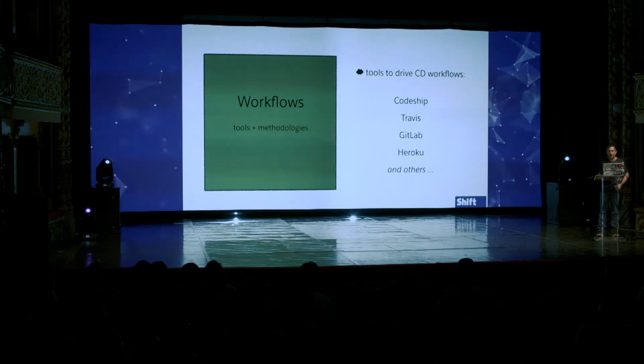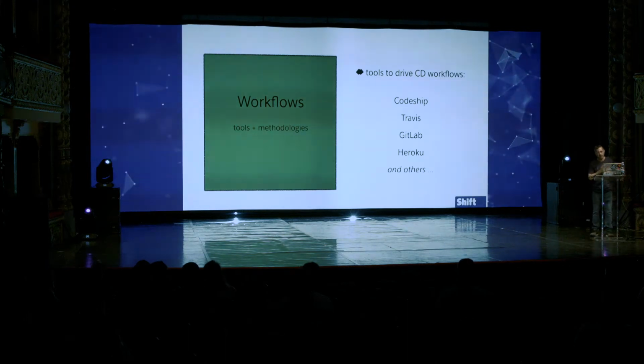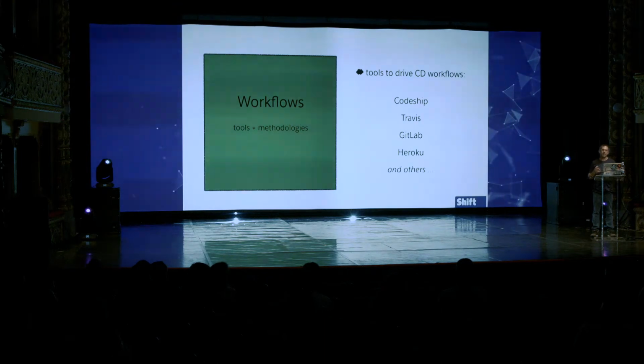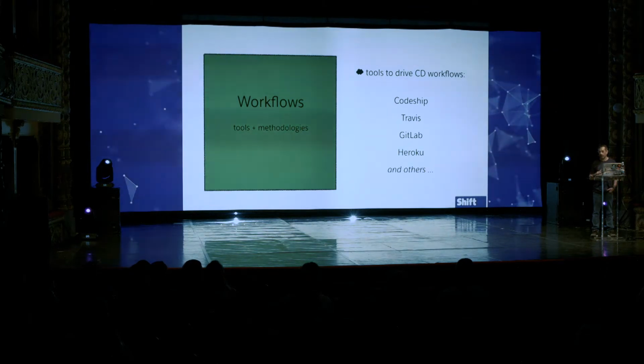Okay, so I'm gonna talk a little bit about the major workflows and which ones I see trending and which ones I see sort of trending down. There are a lot of companies that can do the workflow part for you, and this is continuous delivery. This is basically your code pipeline, from development to staging to prod, and maybe other steps like QA if you use them.